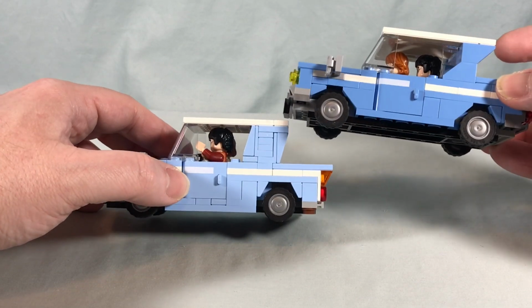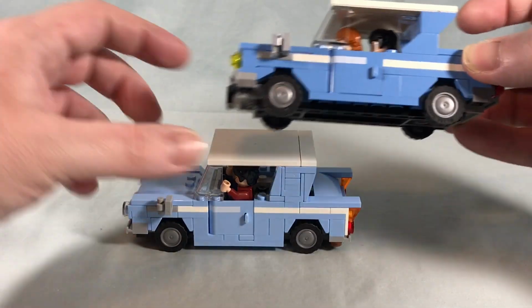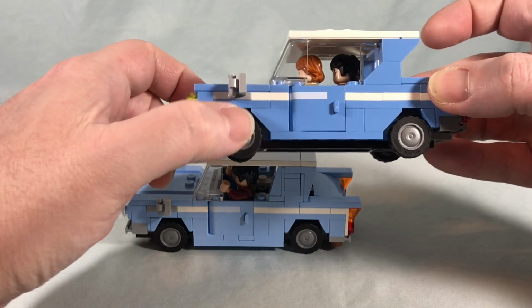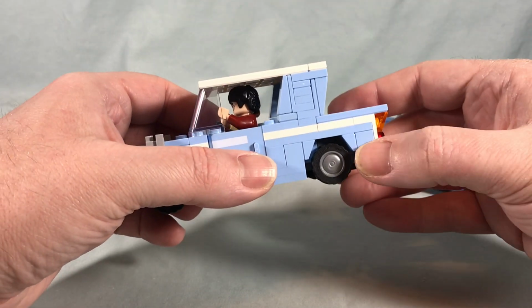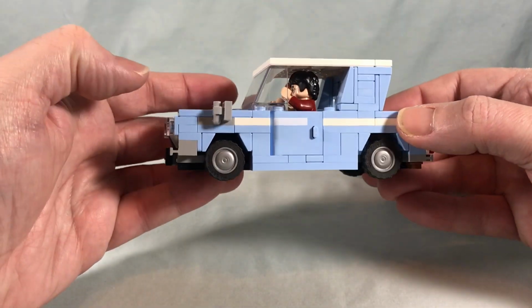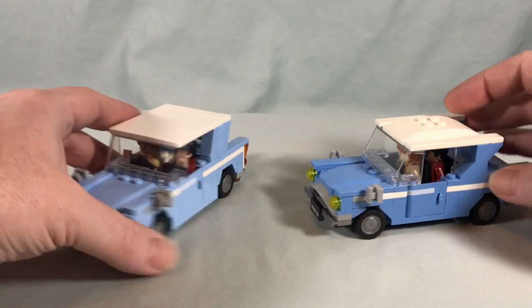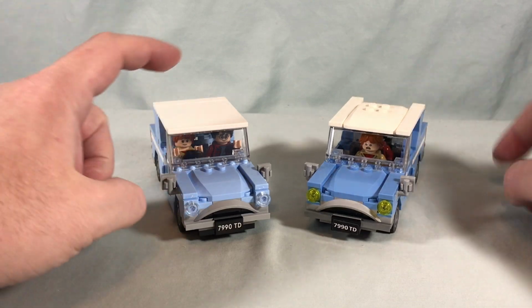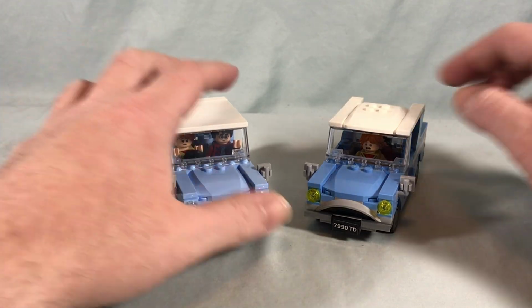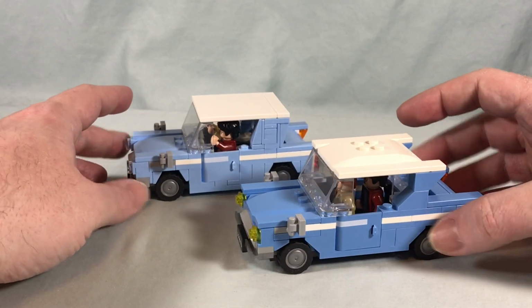And even the wheel wells, I feel like, were achieved a little bit better here, a little bit more uniform. Whereas here you have a smaller one, and then a larger piece, and then a smaller one. Here it's very uniform, which I do appreciate. I think the tires might be exactly the same. So yeah, I think it's definitely an upgrade, even if you have some or all of the previous versions. I think they've made a few streamlined points, and it just looks a little bit sharper.